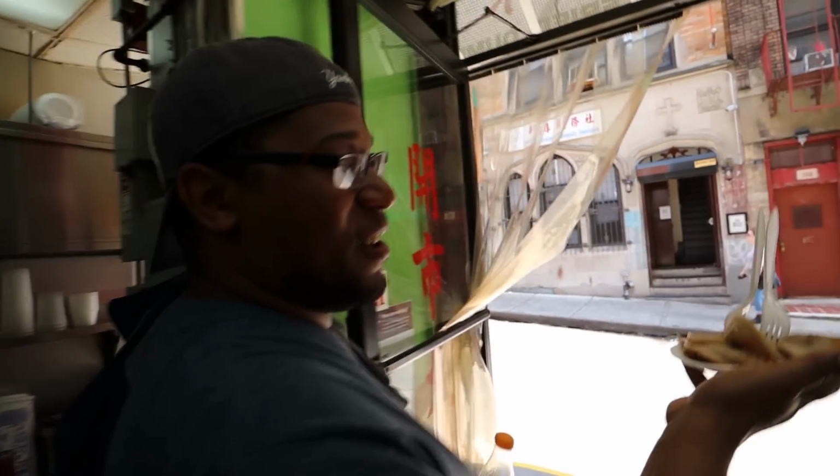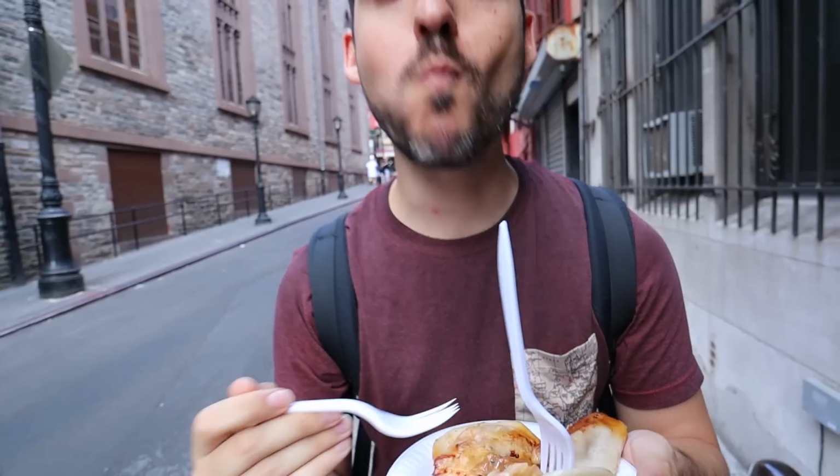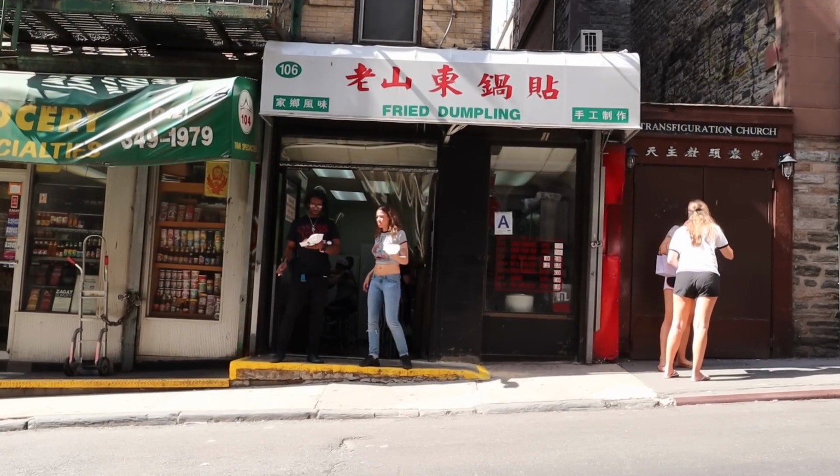Take your cheap goodness right across the street. Follow the smell. I dove right in, and where has this place been my whole life? It was so fresh. Evan wasn't surprised at the taste at all. Every time I come here, it always just seems like it keeps getting better. So bring a friend, have a seat, and enjoy a spot that's name says it all. Fried Dumpling.